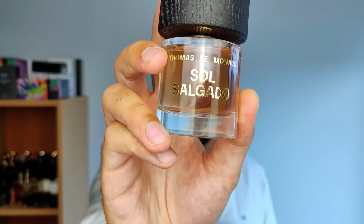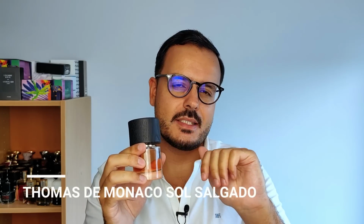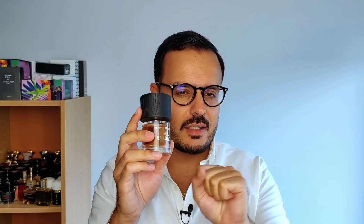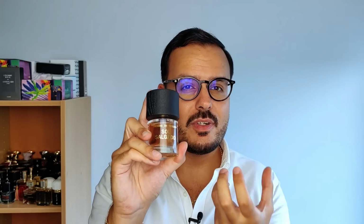The next fragrance is from the house of Thomas de Monaco, Sol Salgado. I've been talking about this fragrance a lot lately because I absolutely love it. This fragrance was released last year, and this is the perfect summer fragrance for me, at least at this moment. This has tons of mimosa and heliotrope with vanilla, like a smoky vanilla, and it also has a coconut accord in here, but I don't see a coconut accord listed as an official note, but I can definitely see a tropical edge in here. So again, you have this heliotrope with mimosa, with vanilla, with musk.